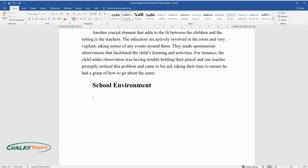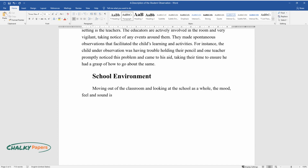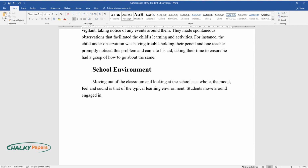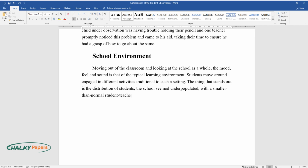School environment. Moving out of the classroom and looking at the school as a whole, the mood, feel and sound is that of the typical learning environment. Students move around engaged in different activities traditional to such a setting. The thing that stands out is the distribution of students. The school seemed underpopulated, with a smaller than normal student-teacher ratio.